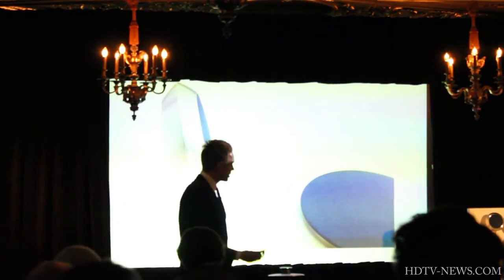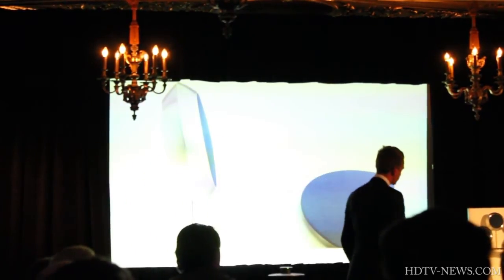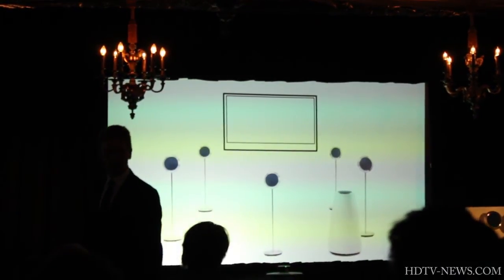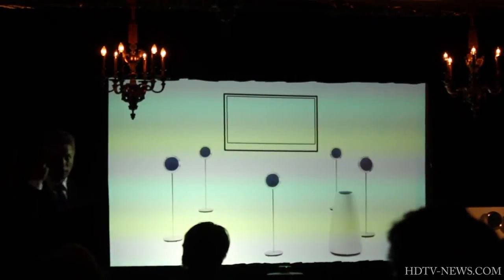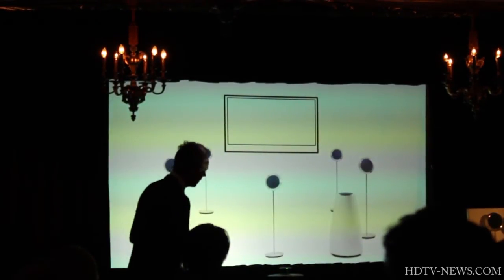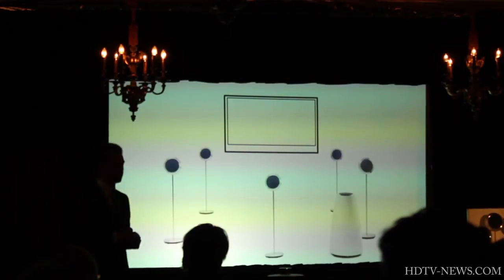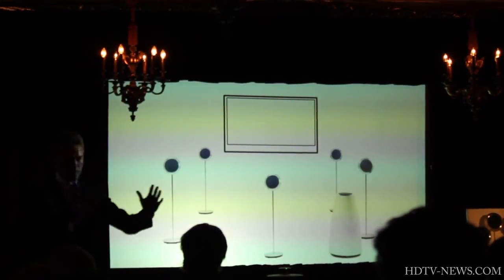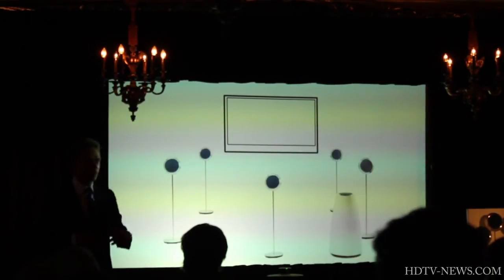The system comes in this shape. You can obviously attach it to your TV. You can listen to music through it. One of the really conscious choices that we have made is that this would work with any third-party TV. So not only with a Bang & Olufsen TV, but also with third-party TVs.